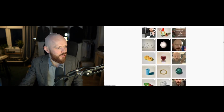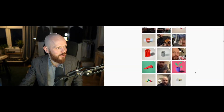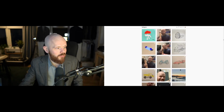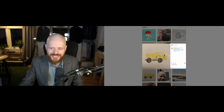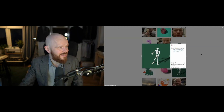And here's some cool one. A Christmas ball. With some airbrush. And you can see now that the quality is definitely increasing. Yeah, I found my son's crayons, so I started to play around with those and see what comes out. That's also pretty different style. It looks like a child's drawing. Skeleton, he's kind of cool.